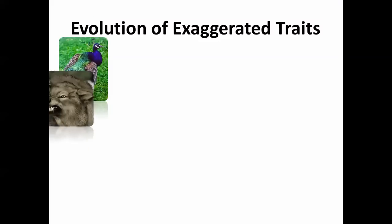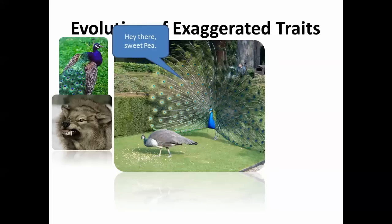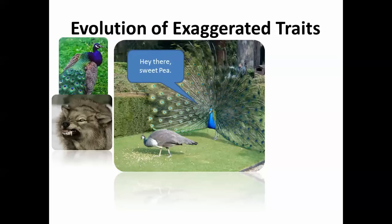And finally, the evolution of exaggerated traits. You've probably heard about the infamous peacock. Humans try to use it as an example of how to play the dating game. It's called peacocking. You try to make yourself stand out. You wear crazy looking hats, try to attract attention. People look at you and you're trying to show people that, hey, even when I dress like this, I can still survive. So you should try to go out on a date with me.